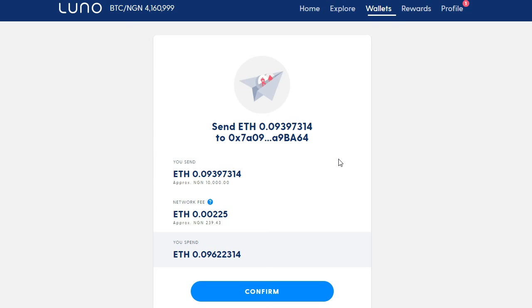If you are sending to someone, ask the person if they can accept other coins, maybe Ethereum or Litecoin. You convert to that and send it to be confirmed. Much easier and faster, and you pay very minimal transaction fee. So this is what you can do. You can do this on Luno, on Huobi, and on other platforms. You can send other cryptocurrency instead of Bitcoin when the Bitcoin transaction charge is too high.